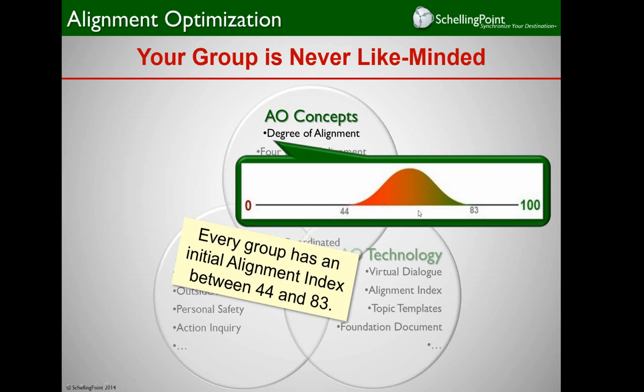Just note that every group where we've measured their degree of alignment has been between 44 and 83. So we've never yet seen a like-minded group. The issue is, how do you turn that into alignment over the action they're going to take?